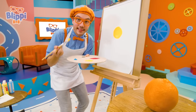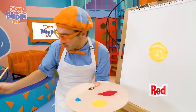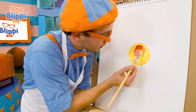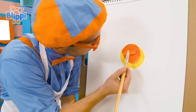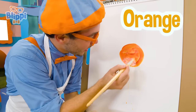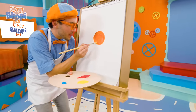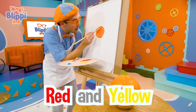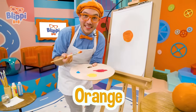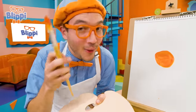So now we're gonna add another primary color, red. Just a little bit of red, and a little bit of water. And then we can mix it up to make an orange. Whoa, look at how pretty that color is. It has little bits of red and little bits of yellow and a lot of bit of orange. Whoa, that was so much fun learning about colors with you and painting a really pretty picture. It's time for me to go wash out my brush.